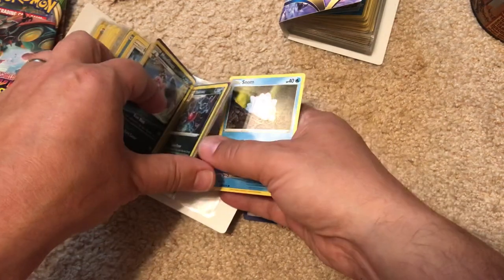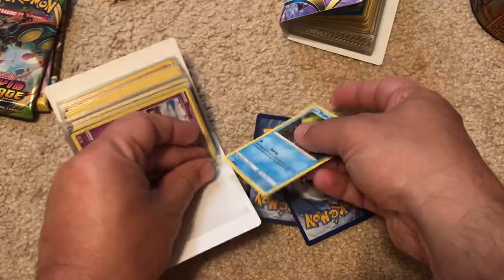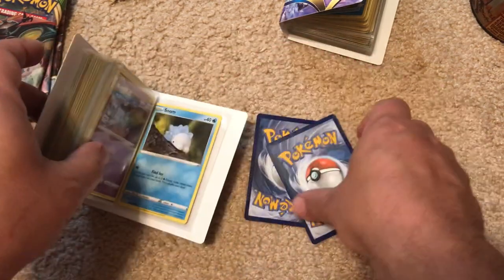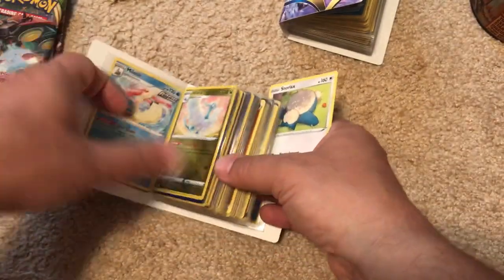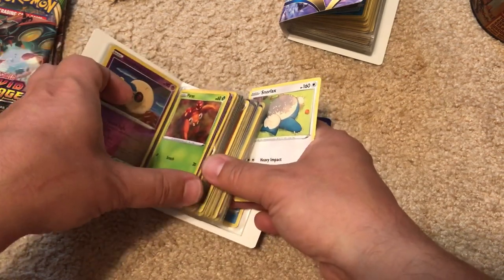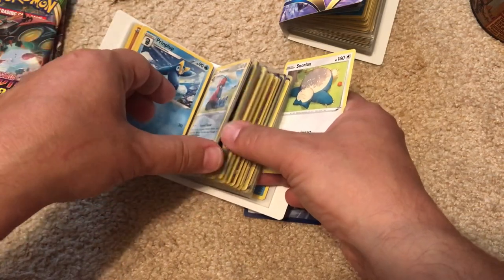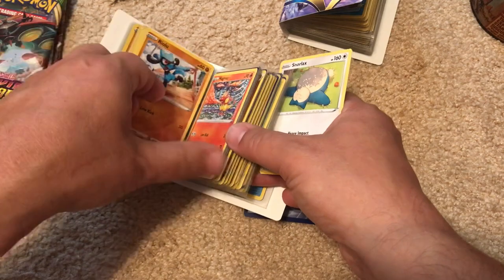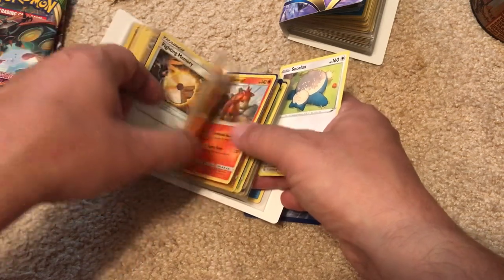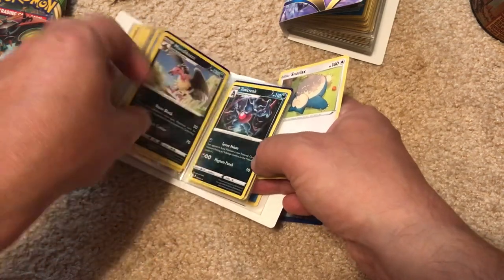Well, if we do, it's not in this book. A Snorlax. That also seems familiar. The only thing I don't like about these albums is they hold a crease. Like when you flip through it or when you put the cards in, it kind of makes an unpleasant looking crease in the plastic, because it's probably cheap plastic, but that's not a big deal. They're not very expensive, and it's a nice way to protect your cards, and flip through them quickly without touching them.